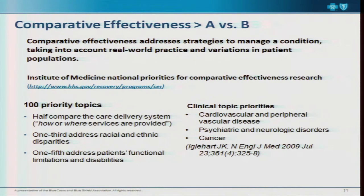So that's why I think it's important to understand that comparative effectiveness is much more than A versus B, or as I've heard it put, it's more than the red pill versus the blue pill. Again, getting out to this idea of the context, the clinical situation, the decision at hand, the strategy. So comparative effectiveness, and I draw here from the work of the IOM Committee on Comparative Effectiveness Research, and also the work of the Federal Coordinating Committee on Comparative Effectiveness, addresses strategies to manage a condition, taking into account real-world practice and variations in patient populations.